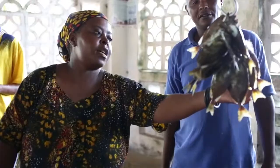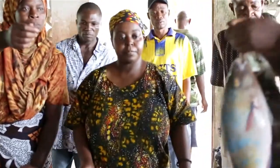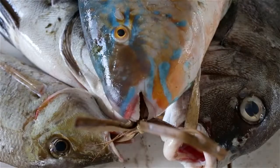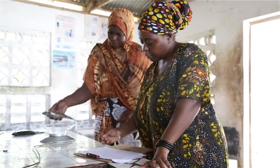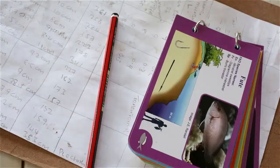When I go to the field, there are 2 activities I'm looking at the moment. One is just stock assessment of the rabbit fish along the whole coastline, so from Lamu to Vanga. So when I go to the field, I get to measure and weigh each and every rabbit fish that comes in.